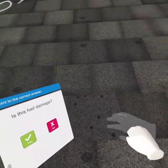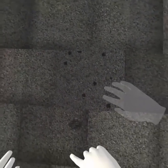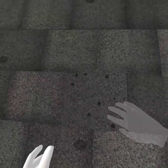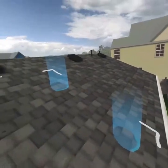Is this hail damage? This is not hail damage. This is blistering. The telltale trait of blisters is that the mat is visible on the face of the shingle. If this fracture were a result of hail, the damage would penetrate the shingle and you would not see remnants of the mat, like you see here. Point to the next area that you'd like to inspect up close.